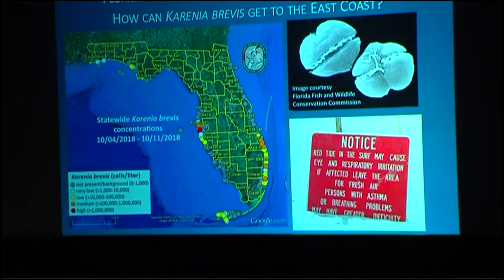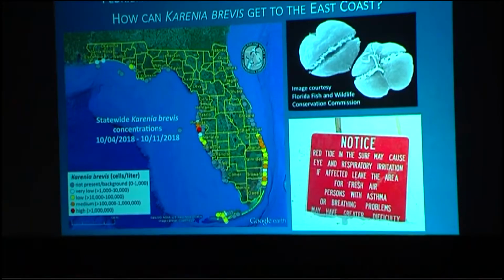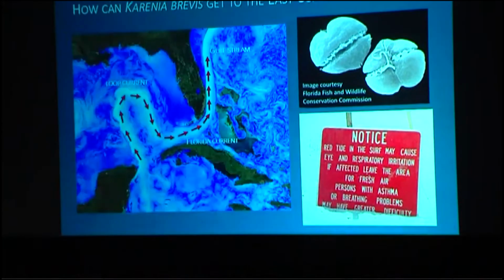How can this Karenia brevis get to the East Coast? That's the first question everyone wanted to know. So remember, it's down in the Keys. This is what the general currents look like in the Gulf of Mexico and around Florida. We have what's called the loop current.